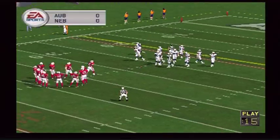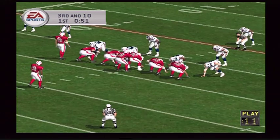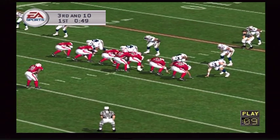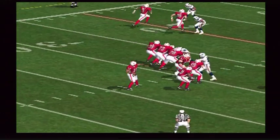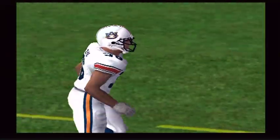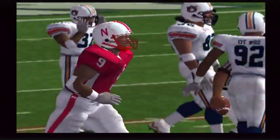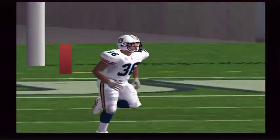Third down and 10 coming up. This is the ninth play of this drive. Number 30, alone in the backfield. He drops back, lets it fly. And that one's fallen incomplete. The wide receiver couldn't catch up to that ball. And you know what? No one could have caught up to that one. He just misfired it.